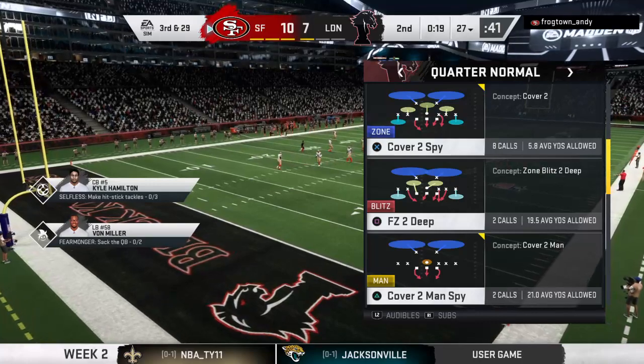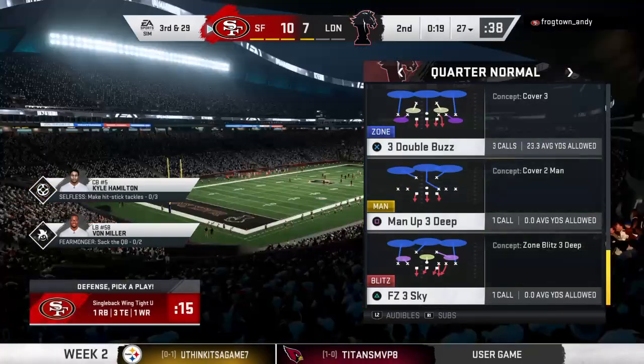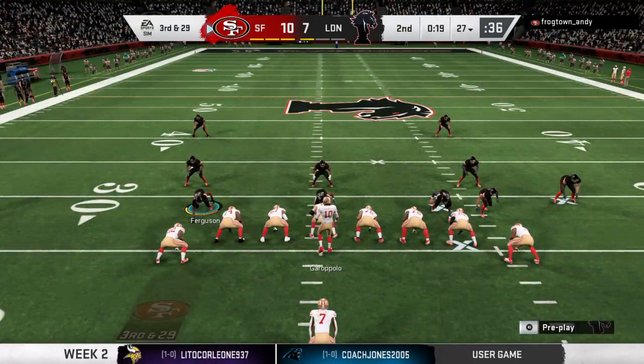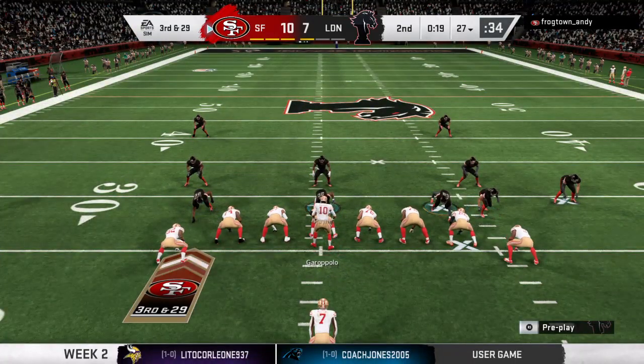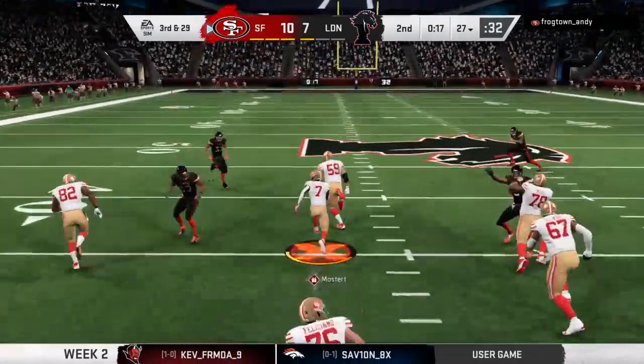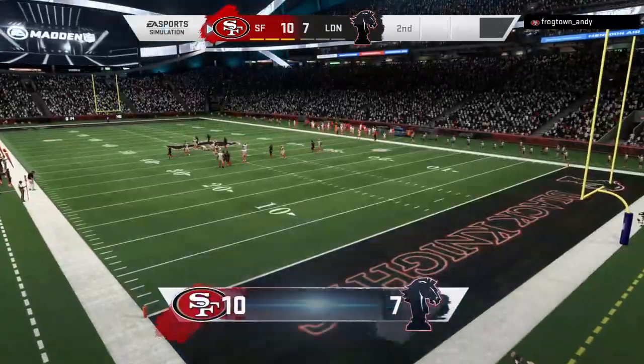Now a 2nd timeout is called for by the defense as they stop it with 19 seconds to go in half number 1. That last sack puts Garoppolo and the 49ers in a tough spot. They face a 3rd and long. Not wanting to risk another sack, they'll play it safe with a run. And they'll indeed stop him on 3rd down.